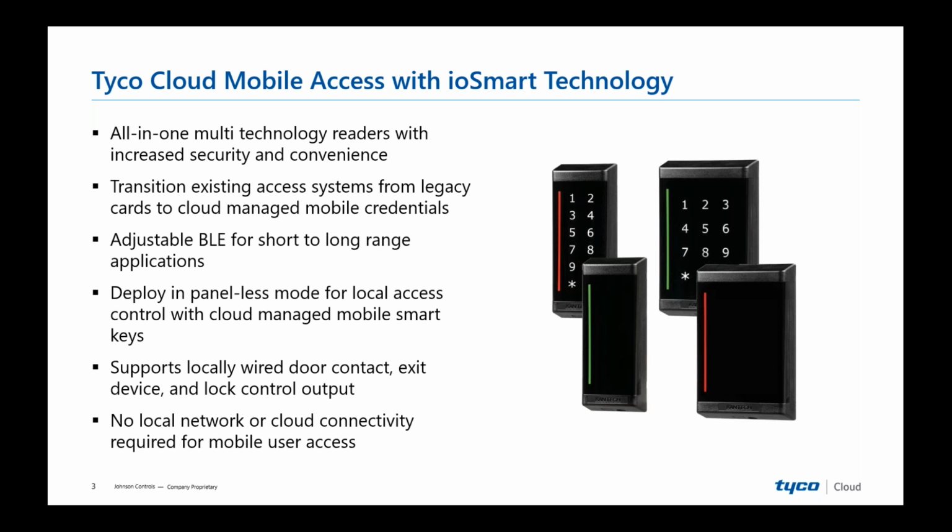So, in a traditional format, customers who might be using cards and have been looking for an alternative approach for long range, the mobile credentialing capability now provides them a really good choice to continue using ioSmart in really long range applications where they might not have had a good alternative before, right?